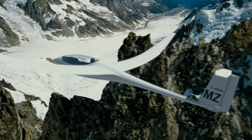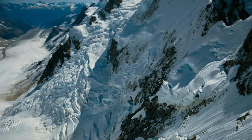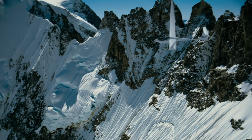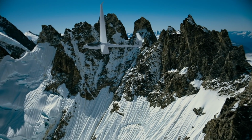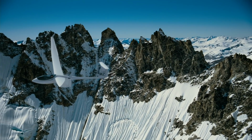Gliders have much to teach us about efficiency. Very lightweight composite materials, smooth polished skins, long thin wings that bend upwards to give them low drag and high lift. In hindsight, a lot of the clues as to the airplane we're about to build.